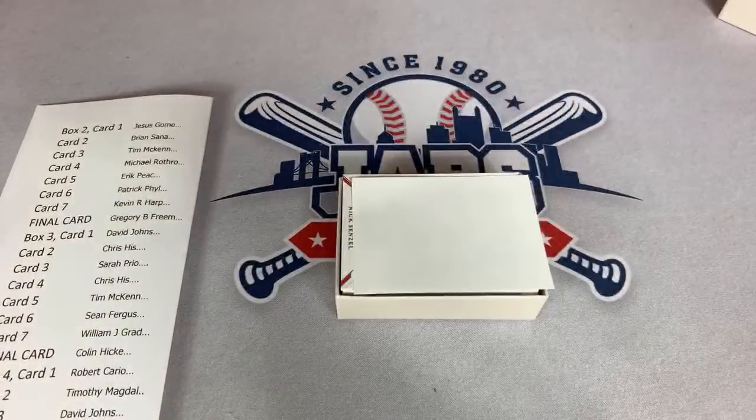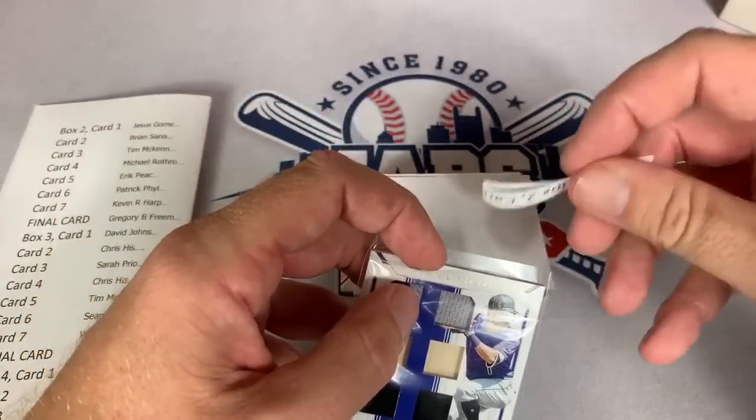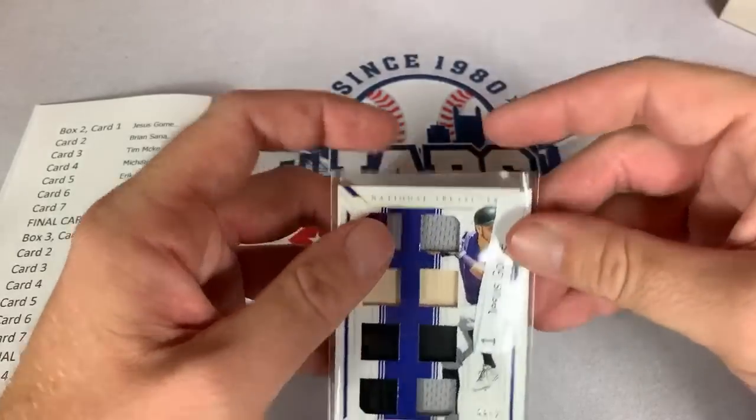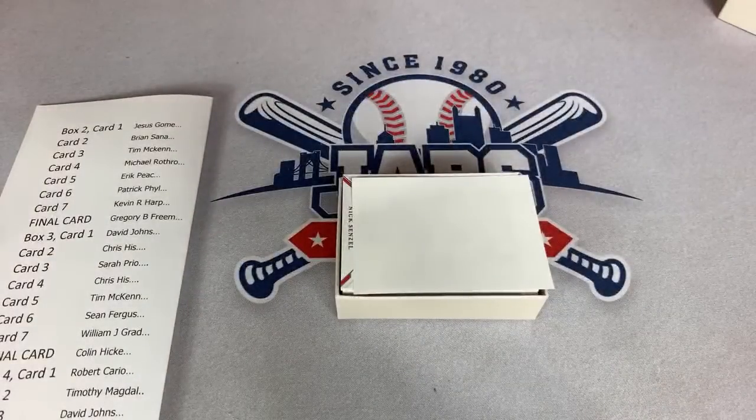Like I said, usually the first 8 cards or so are relics. Basically what I'm doing as we go along, Jesus, is I'm sleeving them up, and then I'm putting your names inside of them just to make sure that nothing gets misplaced or mixed up. It's very important with such a high-end break like this. Like you saw, these are $500 per box, and I definitely do not want to screw that up. So first one is in the books.